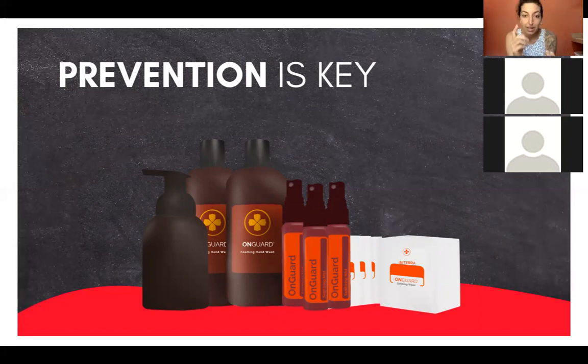In this picture, there's the foaming hand wash, there's the sanitizing mist, the On Guard mist. We don't have to use those poisonous chemicals that every store is offering in those little bottles, right, for hand sanitizer. We can grab the On Guard sanitizing wipes as well. And so prevention is the key. Okay, it is the answer. We need to be more preventative with our wellness.